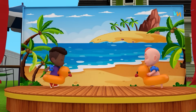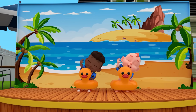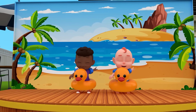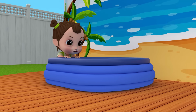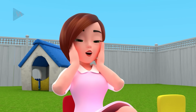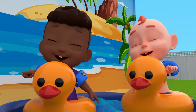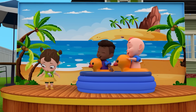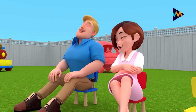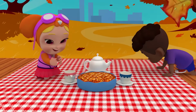Four seasons, cherish them all. Weather stands a gentle call. In autumn leaves change their dress. Cooler days and they impress. Seasons, cherish them all. Weather stands a gentle call. In winter, snowflakes softly fall. Warm and snug inside our hall. Four seasons, cherish them all. Weather stands a gentle call.